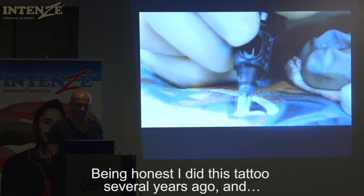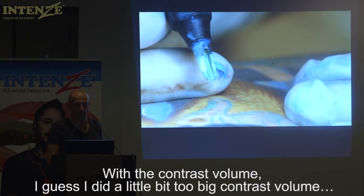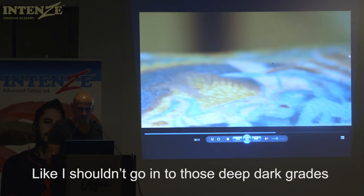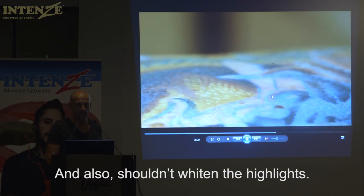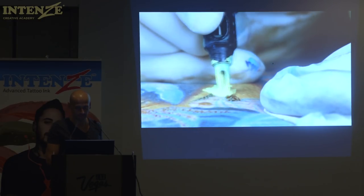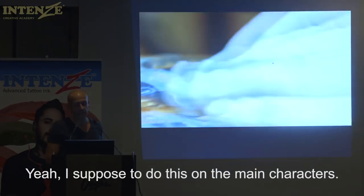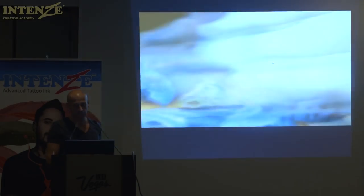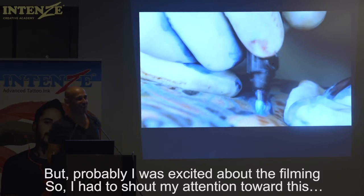Being honest, I did this tattoo several years ago, and with the contrast volume, I guess I did a little bit too big contrast volume at this section of the tattoo. Like, I shouldn't go into those deep dark grays, and also shouldn't whiten the highlights. And that's just not to take away from your main characters? Yeah, I'm supposed to do this only on my main characters. Okay. Mm-hmm. But probably I was excited about the filming, so I had to share my attention a little bit.